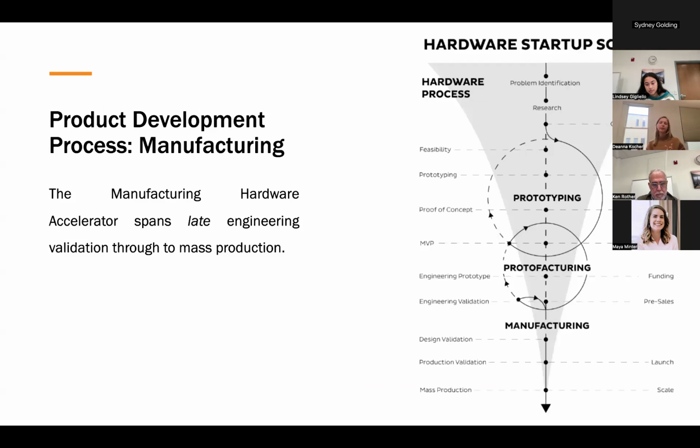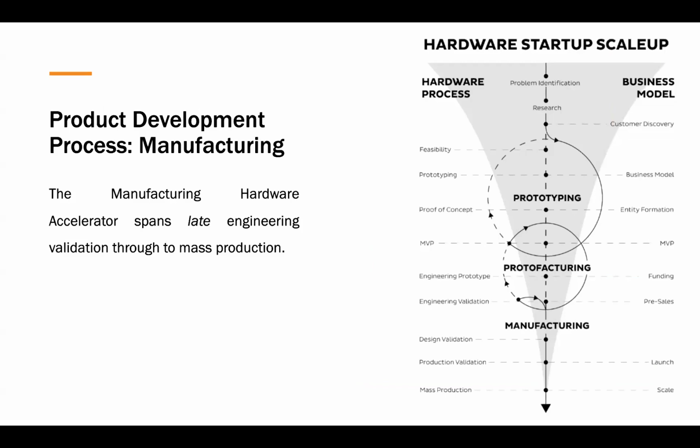So generally, we talk a little bit about the product development process, and when we talk about manufacturing, we like to highlight it in light of the other programs that we offer and in terms of the general development pipeline. So over here on the right here, we have our 3 different hardware accelerators. We have prototyping, protofactoring, and manufacturing. So the goal here is that they obviously all piece together very nicely.